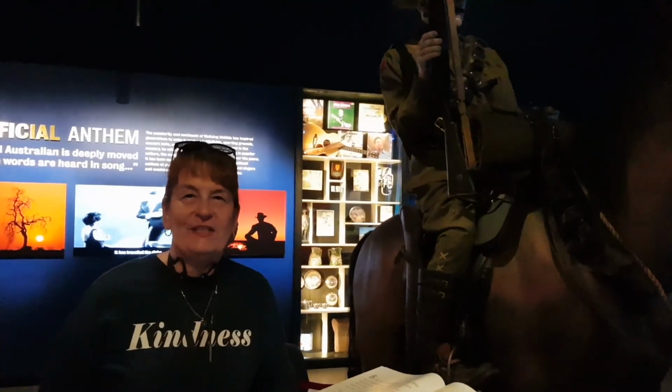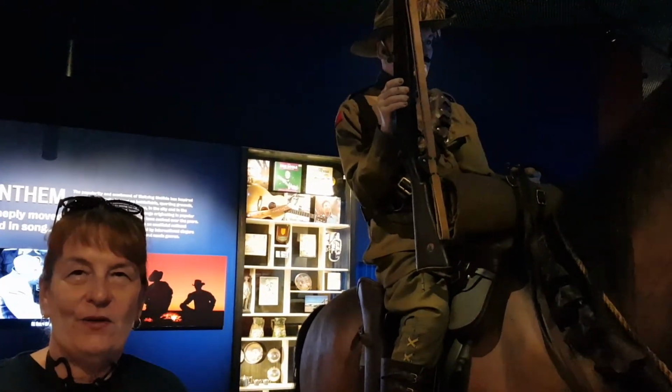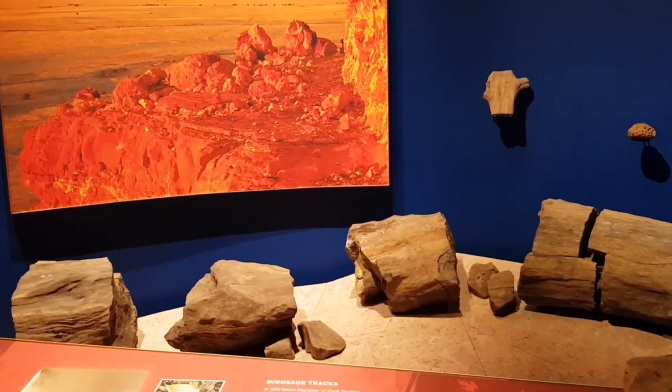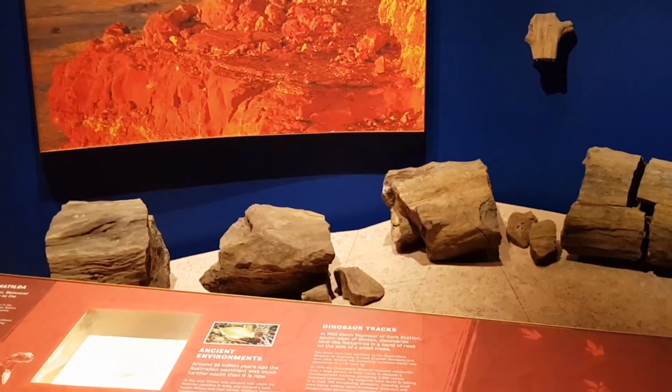In 1914, when war broke out, the troops had adopted Waltzing Matilda as their song. So as they were riding off to war, they were known to be singing the lyrics of Waltzing Matilda as they rode away to war. The Waltzing Matilda Centre is not only about Waltzing Matilda, it's also about the dinosaurs that have been found in the area as well.